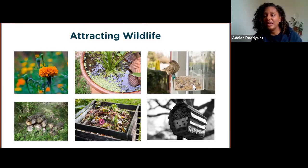Another thing that you can do, even if you have a really small space, is to have a window bird feeder. Funny enough, last year I had some slugs coming to my window bird feeder, and I have one just like the one you see in the picture here. And they were coming to eat some bird seeds. By this time, you kind of know that I have an issue with slugs. And I love them. I love them in my garden.